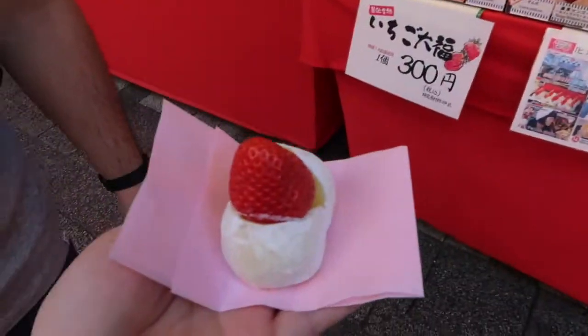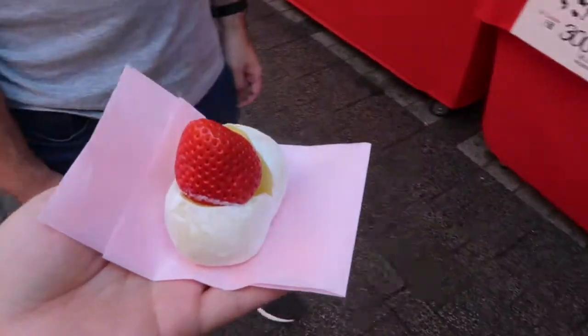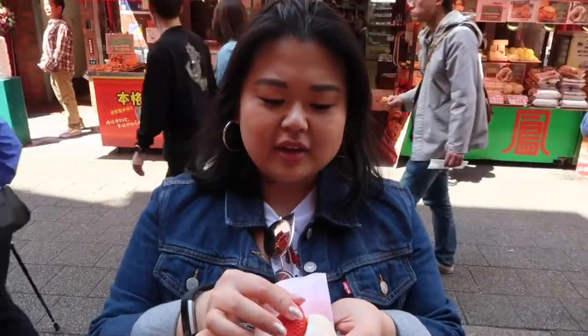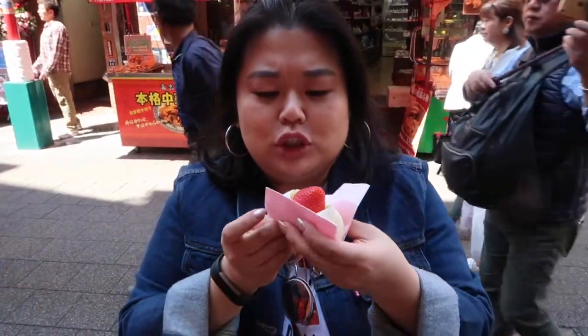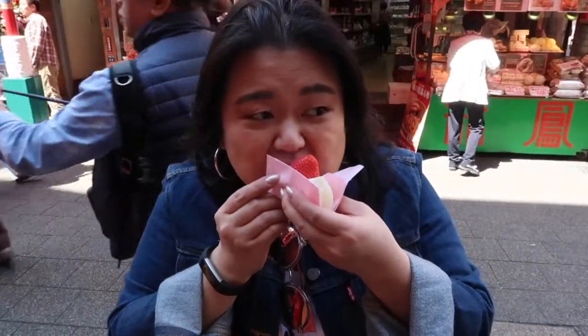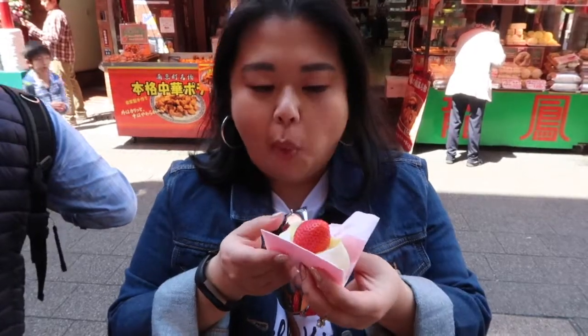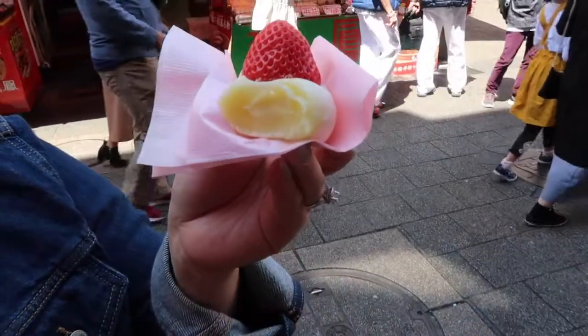Dan and I got one of these strawberry daifukus with custard. What is this game called? Kobe Salatsuki. It's not just found at Tsukiji Market. Try the strawberry daifuku from Kobe. Not as creamy as the one from Tsukiji. It may look similar, but it's not the same.